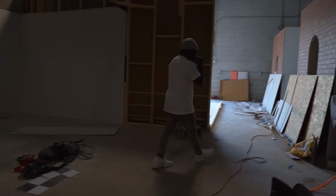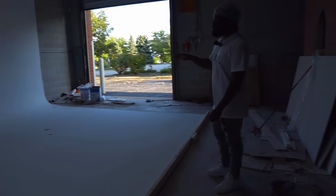And then another nice thing we got is our cyclorama wall, which we still need to finish out because there's still some cracks and stuff going on. But we got our cyclorama wall that we're gonna be using. I'm gonna be doing a lot of my shoots here. Just a lot of different things are gonna be done here. You know what I'm saying?